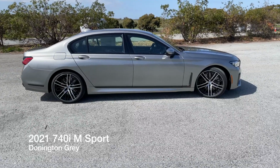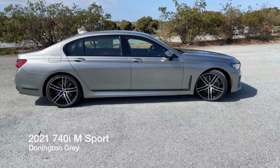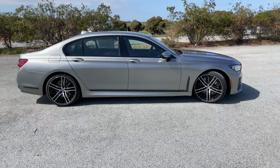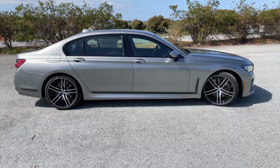So today I got something a little bit different than usual, M cars that we're getting in. I do apologize for the wind. It's a little bit windy out here today. But the G12 740i with the M Sport Package and a couple other goodies.